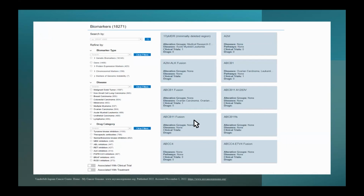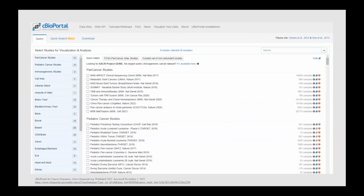And then within each specific biomarker, you might get a report back with a biomarker that you've never seen before, and it didn't necessarily suggest a treatment. You could look in here to see if there's any clinical trials that maybe it didn't pull. And then it'll just give you a little bit more information about it as well. There are a couple other resources on that website, talks about drugs specifically and pathways as well, but those are kind of the main things that we use in practice.